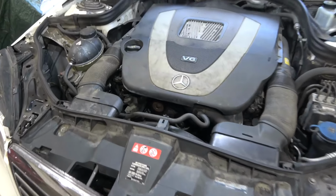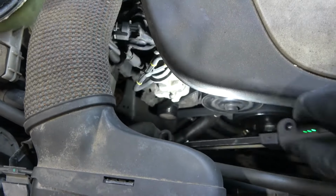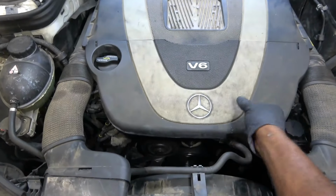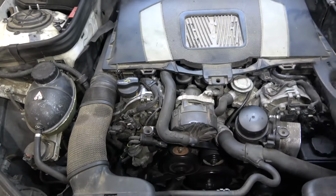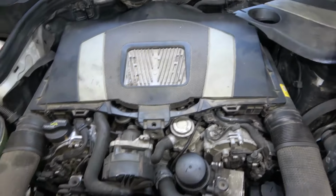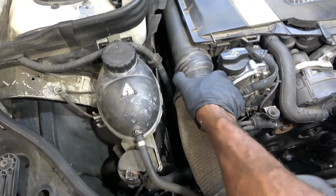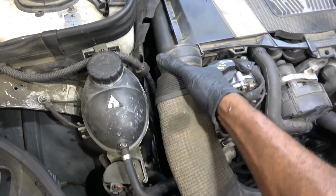We are here under the hood. The alternator is down over there. So we're going to remove the engine cover. This cover just pops off. Okay, we're just going to put it over here, and then we're going to remove this air duct. We can just pry this back, just like that.